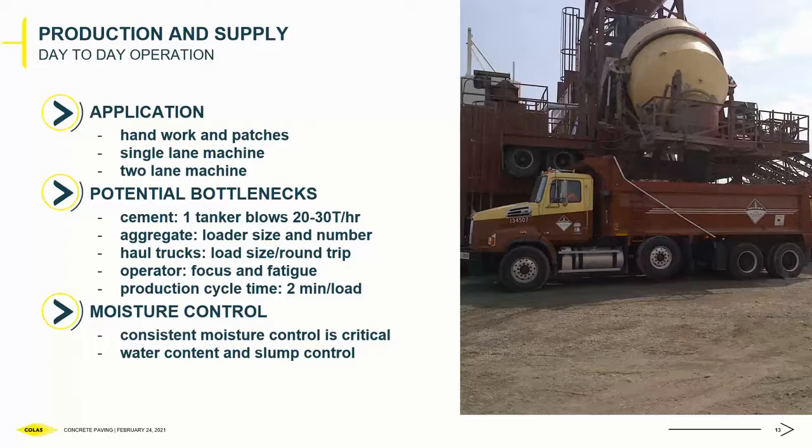And then the real exciting stuff is when we get into feeding the big two lane machines, and that's where the production rates start getting up there a little bit higher, 150, sometimes 200 meters an hour, depending on exactly what the application and thickness and width and all that are. That's when we have to start looking for the bottlenecks in the production side of things. Tankers, the cement tankers can be a big one. When we're consuming at 200 meters an hour, we'll be chewing through cement, more than 60 tons an hour. So if you've got a cement tanker that's blowing at 20 to 30 tons an hour, you need to have 2 or 3 tankers hooked up and discharging their cement at the same time.